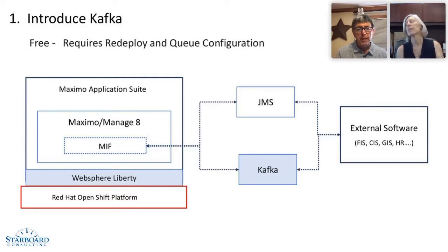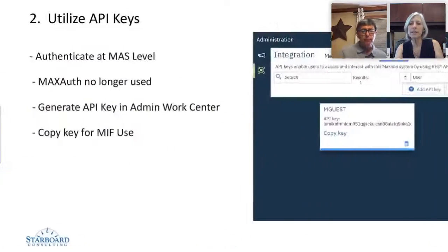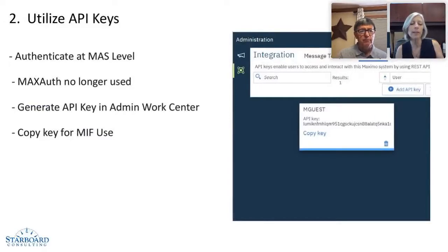Great. All right. So let's move on to the second takeaway for today, and that's the API keys.